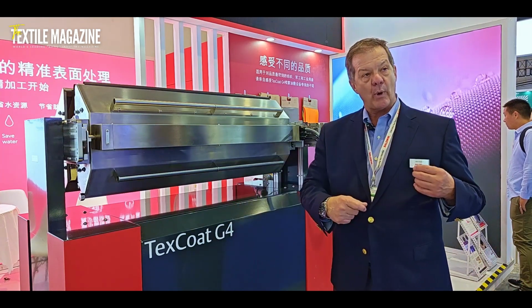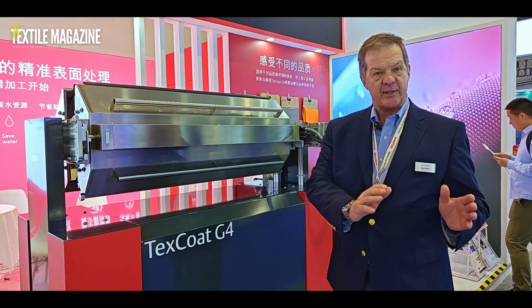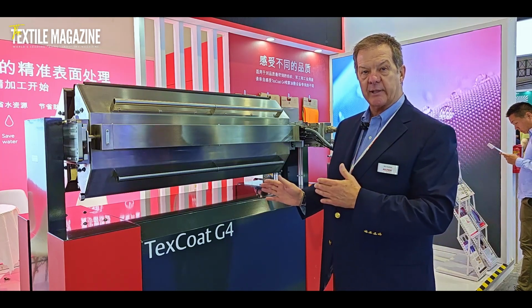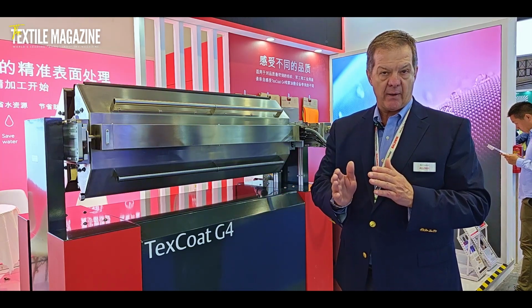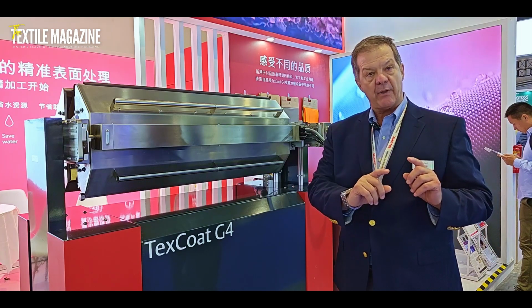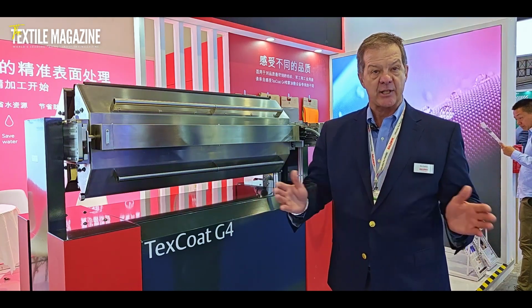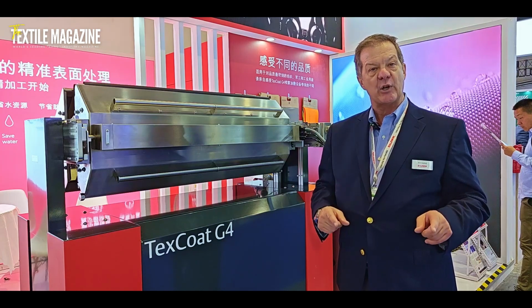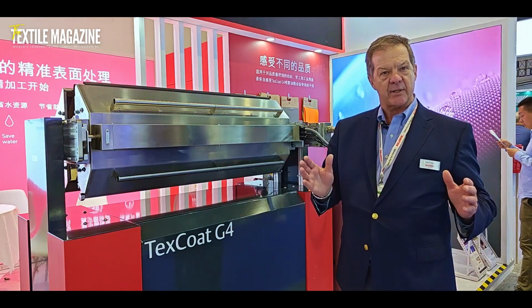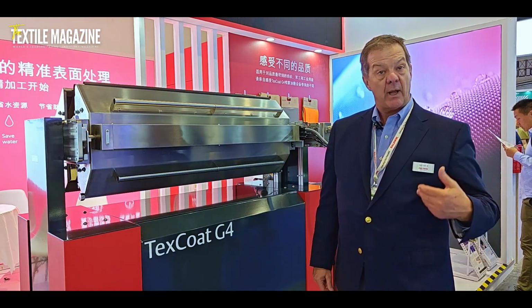We have a customer in Pakistan that installed a machine in July. They were running 60 meters per minute with a 65% pickup with the pad. We installed TexCoat and went from a high pickup with the pad down to 27% pickup with TexCoat. Their machine went from 60 meters per minute to 100 meters per minute, and that's as fast as a machine would run. The next thing they did is turn the temperature down in the stenter from 180 down to 160. And that truly is sustainability. That's really reducing the carbon footprint. And on top of that, they're saving a lot of water and a lot of chemicals.